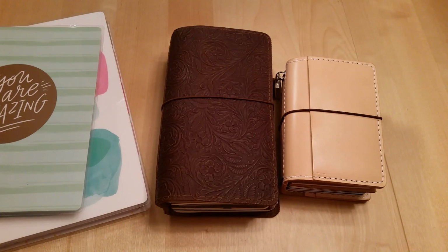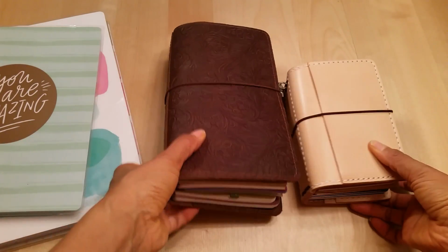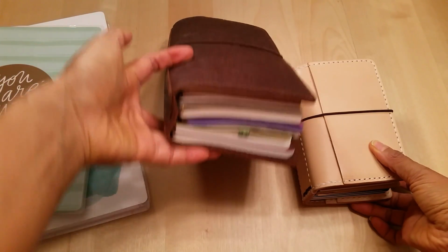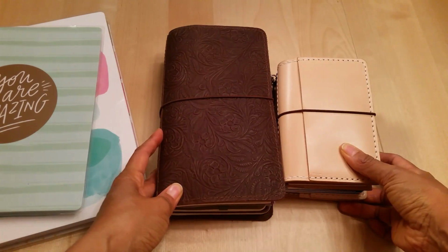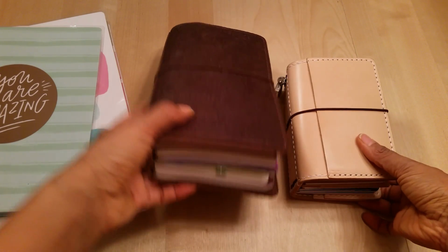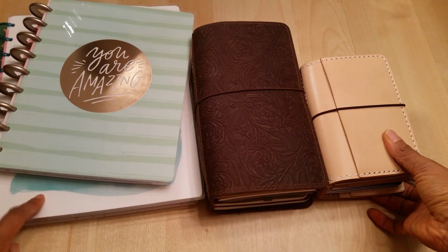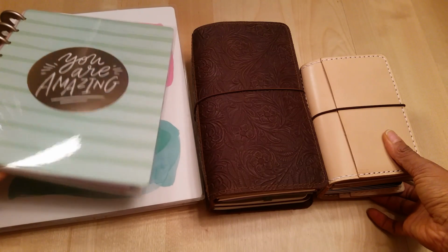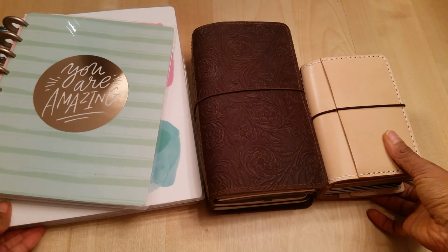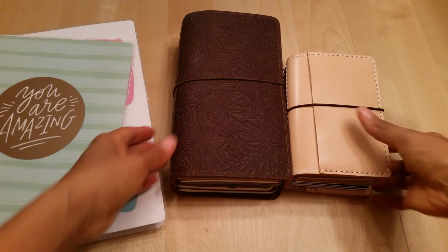And the other thing about traveler's notebooks is that they're really easy to travel with. They're extremely portable, and that's one of the things that I love about these. Even when you've got them stuffed full like I do, they're still very easy to carry around. They can be heavy, but at the same time, it's much easier to carry this than, say, the big Happy Planner, or even the classic size, depending on what you're doing. So those are the things I love about traveler's notebooks.